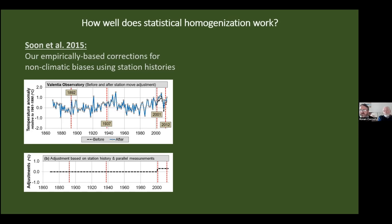So let's go back to this Valencia Observatory. You recall, here are the adjustments we applied in the bottom panel. We say, there might be something there, but we couldn't see any difference before and after. This was not a thing. We find there is a non-climatic adjustment. So these red vertical dashed lines are documented events, and the black dashed line is the adjustments that we applied to the raw data to correct for the non-climatic biases.